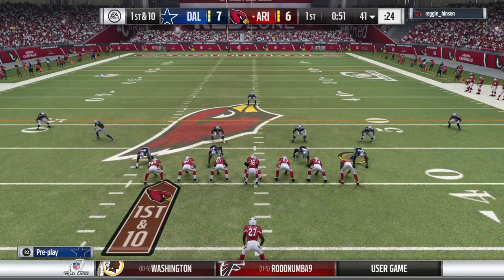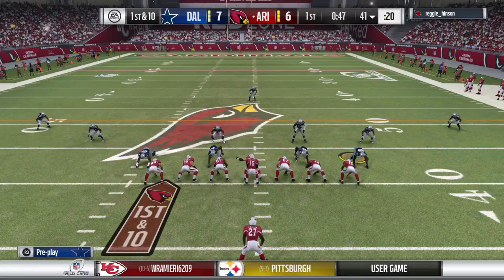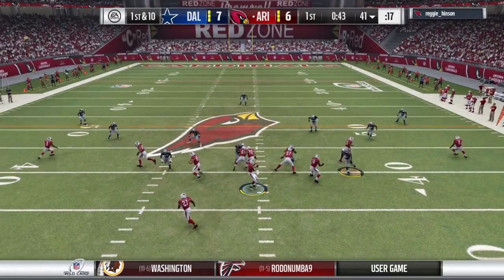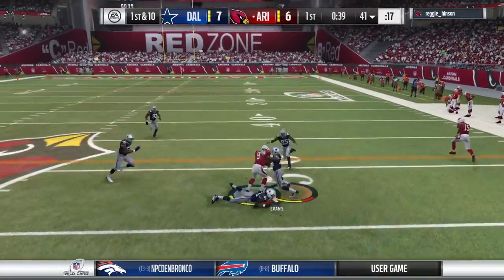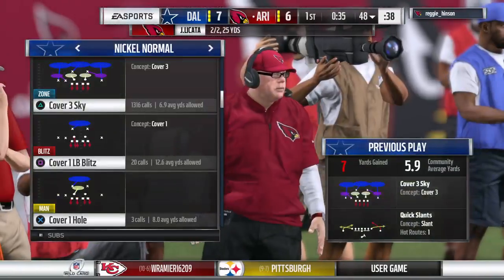All right, here we go. 3-19. Check. Patriot. Good. They'll look to throw now on 1st down. Going to throw right side here, complete. 7 yards, the pickup on the pitch and catch.